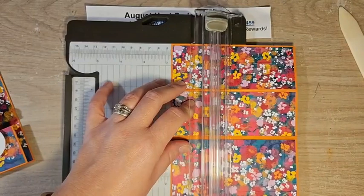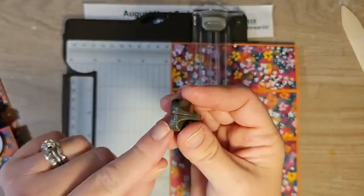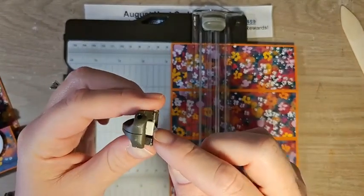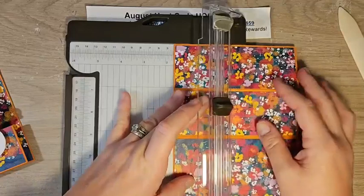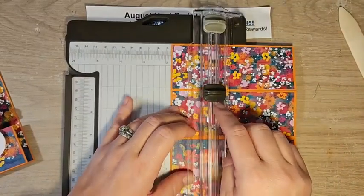Now on the blade, I'm going to pull this out so you can see on the blade, there are little lines on the side here. They're on both sides. That tells you exactly where that point to that blade is. So make sure that you use these little lines on the side for guides. So 1 3/4, and I'm gonna line it up with my score line.